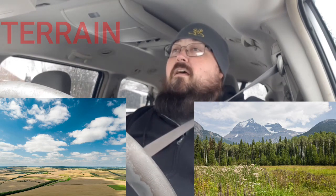But before you even get to that, you're going to need to understand the type of terrain. Okay. Somebody in the Great Plains is not going to have the same terrain as somebody in the Rocky Mountains. Okay? Geometry tells us that the shortest distance between 2 points is a straight line. Well, when it comes to different terrain, that's not always true.